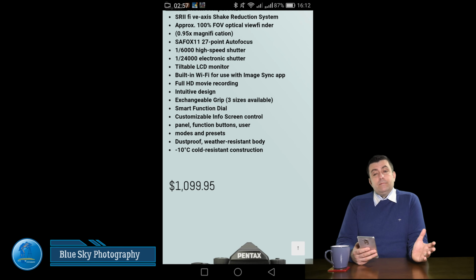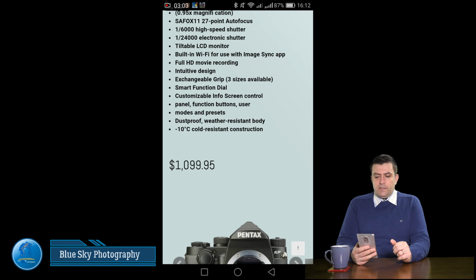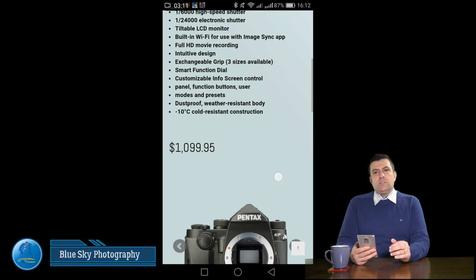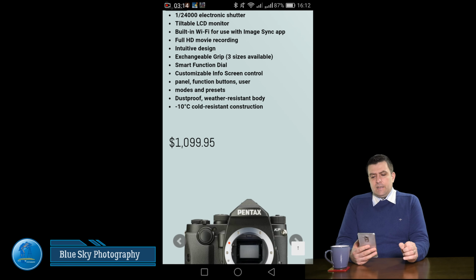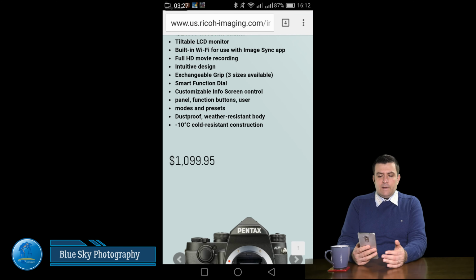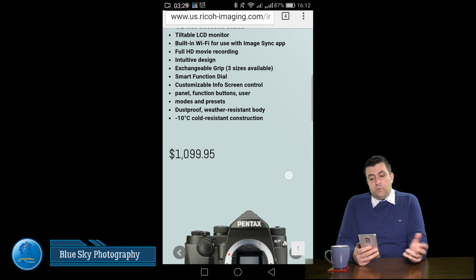So we'll see. Tiltable LCD monitor, built-in Wi-Fi, used with image sync up, full HD movie recording. Yes, again, movie recording, I wouldn't say that it's a strong point of the Pentax cameras. I think that it's so-so. It's okay, but it's not something that will blow you away. If you want video, don't go towards the Pentax.